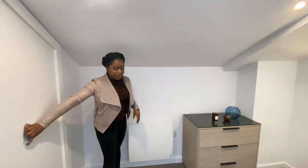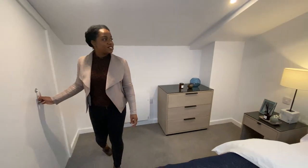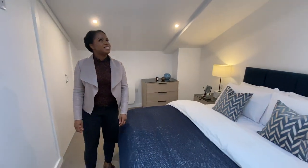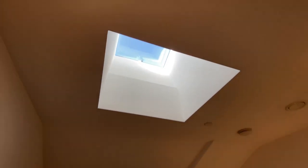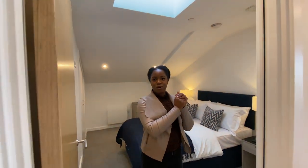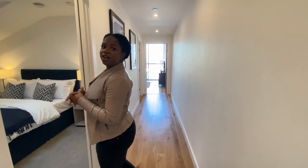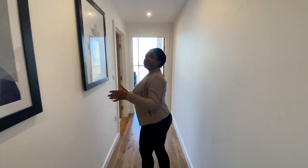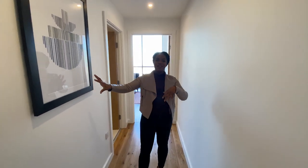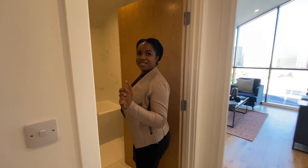Another thing about this apartment is that you've got electric heating everywhere as well. So electric heating in this apartment, and I've just noticed also you get this roof light. Which is pretty cool. So you'd obviously need to use an extendable pole to get that roof light open, but it's nice to have the additional natural light. So coming down here, you've got your space for art. Knowing Brian and myself, we'd probably put art on this wall, art on that wall. And then this is your shared bathroom, isn't it?